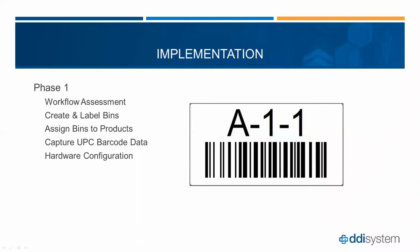All of your bins will need to be labeled with a barcode similar to what I have pictured here. And that's going to allow us, as you've seen earlier, when I walk up to a bin location, I typically scan that location. I'm able to do that by producing a bin label. You could print these in a couple different varying sizes. I think usually about 4 inches wide is our most popular size.